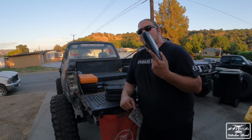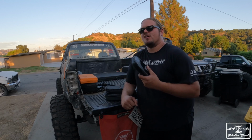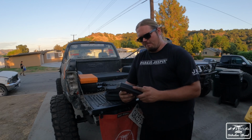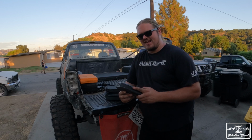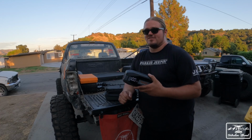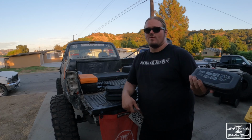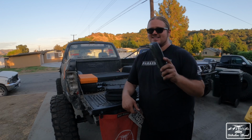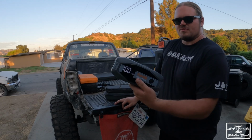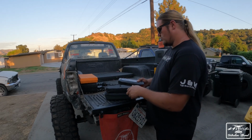No lie, I think I've jump started a truck about 10 times and still had about 30%. This thing holds a lot of juice. It doesn't take much to jump a car, apparently. I've seen with other jump packs, they usually can jump 1 or 2, maybe 3 times. This one I've jumped at least 8, 9, maybe 10 times. See, this one's just sitting there at 100%, ready to go.